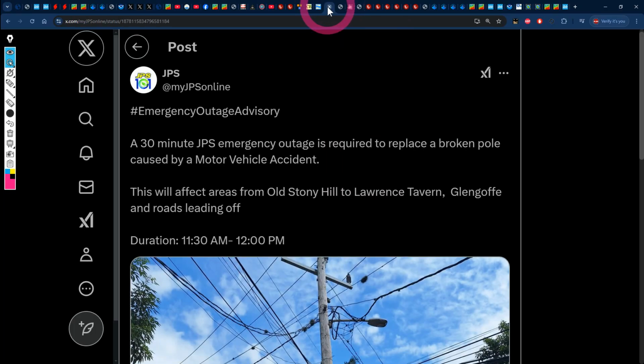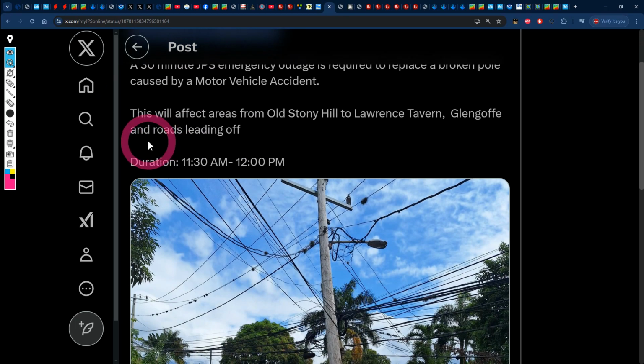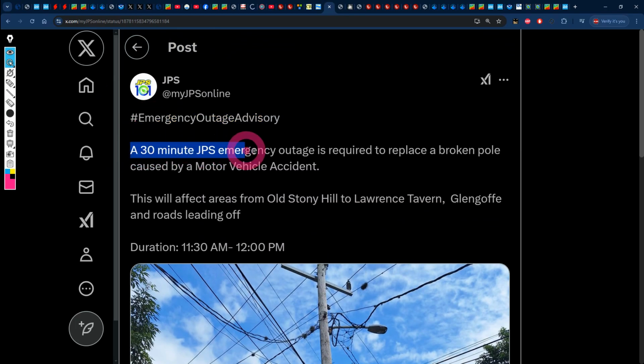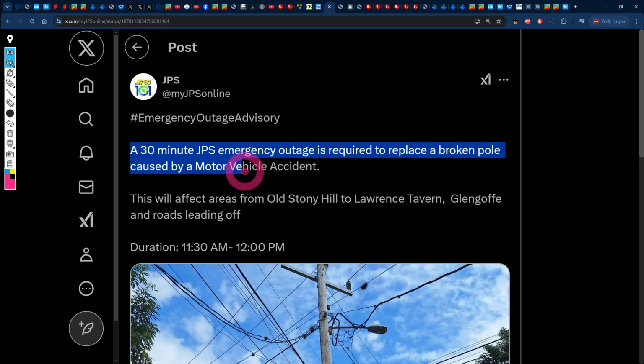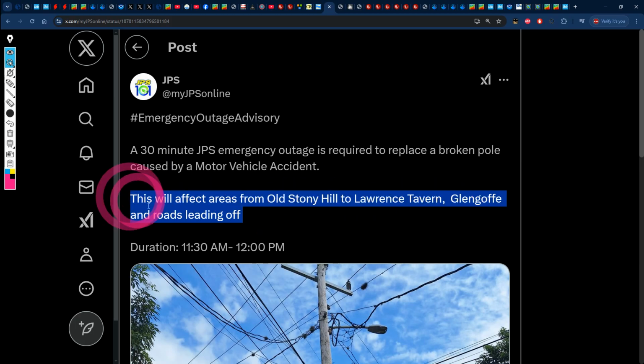And just like we stated, nothing from my JPS online regarding maintenance outages. These days it seems like only emergency outages are taking place, and we know the drill. These are usually due to some kind of vehicular accident. They've stated that a 30-minute JPS emergency outage is required to replace a broken pole caused by a motor vehicle accident. This will affect areas from Old Stony Hill to Lawrence Tavern, Glengoffe, and roads leading off.